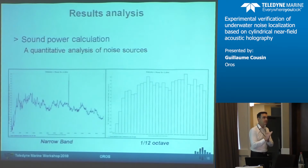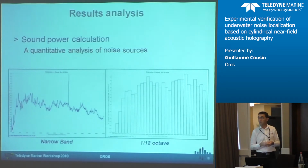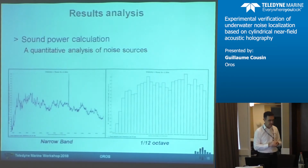The next step is sound power calculations. Once we have the sound intensity, we can obtain the sound power, and that gives us really a quantitative analysis of the sound source. We can obtain this result either in narrowband or in octave bands, typically 12 octaves, which give us a more averaged kind of visualization in terms of frequency bands.